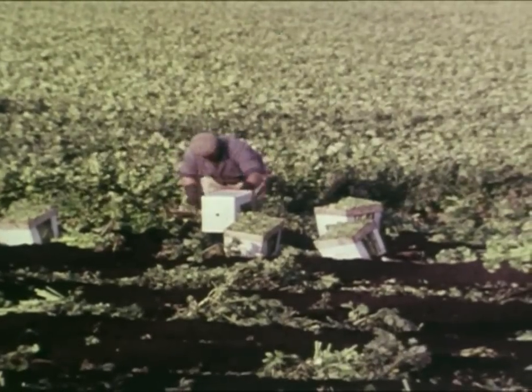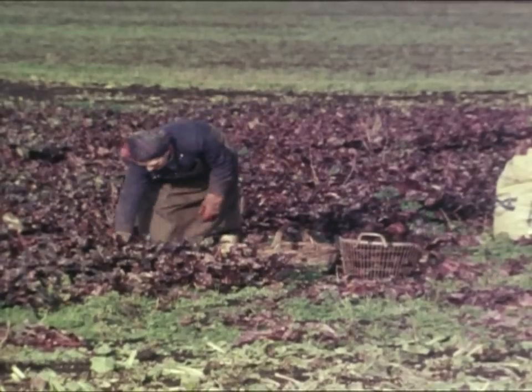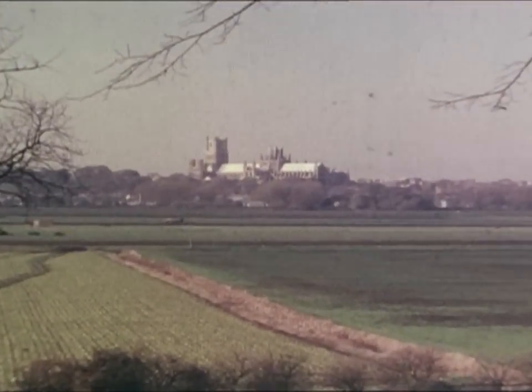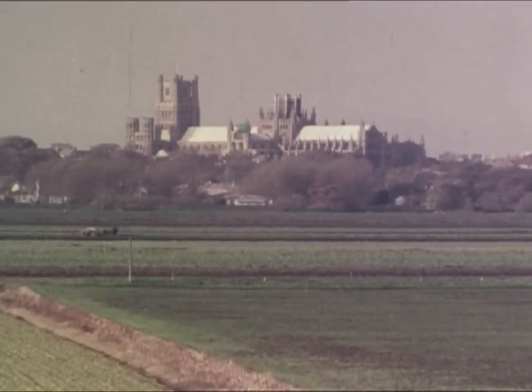Each year, the now fertile soils of the fens produce a rich array of crops. And looking down on a changing sea of yellow and green is Ely Cathedral, a famous landmark that can be seen for miles in every direction.